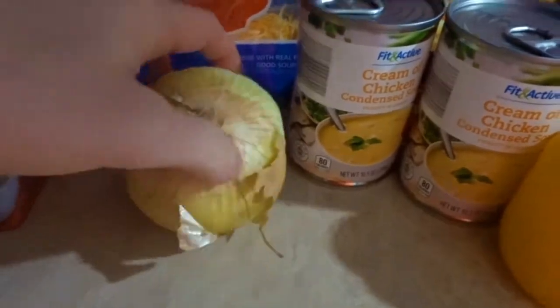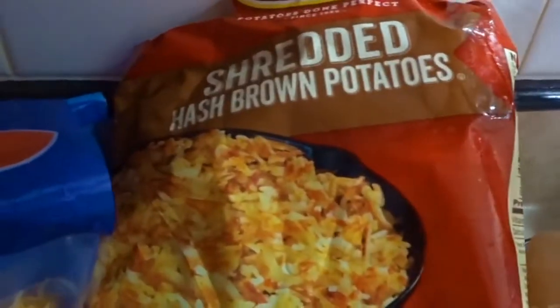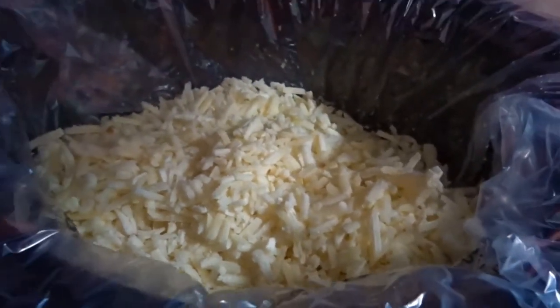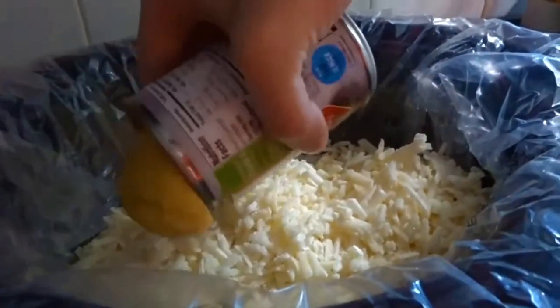For this, you'll need some bacon bits, some taco cheese, an onion, 2 cans of cream of chicken soup, some shredded hash brown potatoes, a pepper, and about a pound or two of chicken. We are starting by adding all of our hash browns in the bottom of the crock pot, followed by our potato soup. So go ahead and just throw that on there.